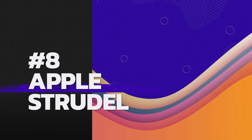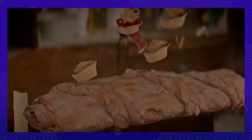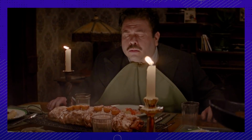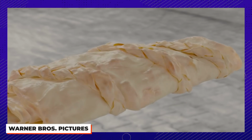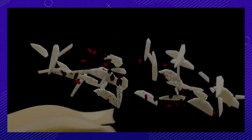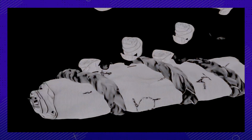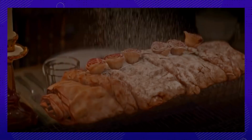Number 8. How can fake food look this good? This isn't just any strudel. It happens to be one of the trickiest things to animate in the entire Fantastic Beasts franchise. From intricate shading and animated texturing to special custom effects, this dessert was a true work of art. To make sure it was as authentic as possible, the team figured out how each of the parts would actually look moving through the air to come together. The goal was to make it look real, and they definitely achieved it. It's hard to believe we couldn't sink our teeth into that dessert.